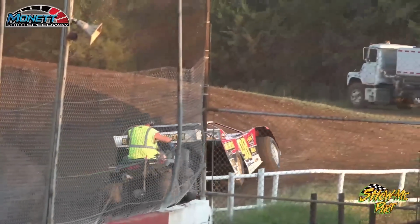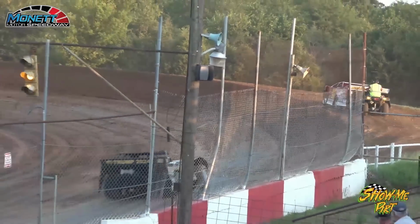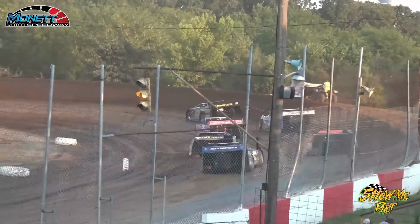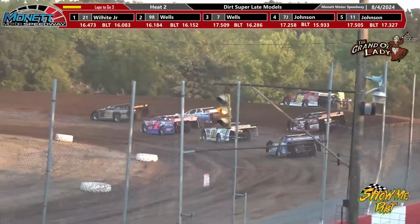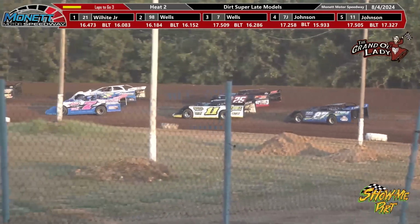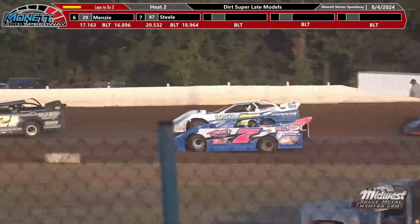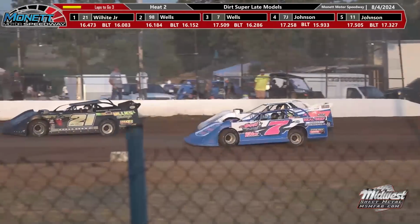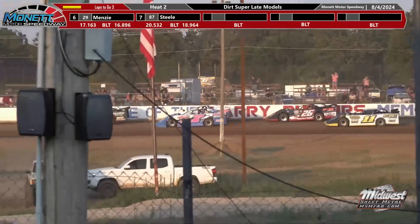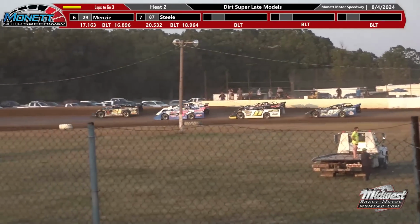Again, the number 21 of Chris Wilhite Jr. out front of this thing, Justin Wells dropping out. Was running second at the time, 2 seconds behind the 21 of Chris Wilhite Jr. Cole Wells will assume that second spot. He'll move to the bottom side. Pair of 7s are right behind Chris Wilhite. Ryan Johnson on his outside. Steve Johnson, Matt Menzie, row number 3 there. Steve Still in that 87 machine.